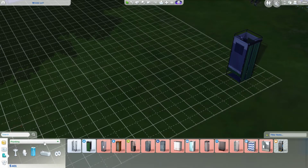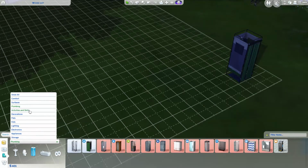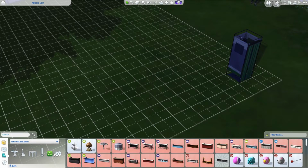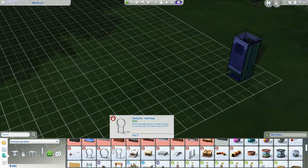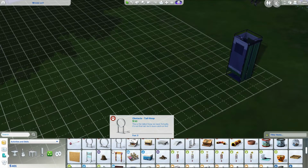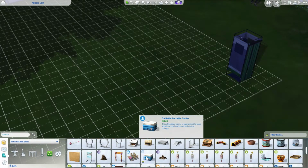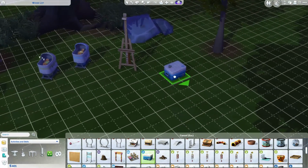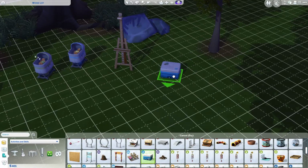I would put it by the trees, except that's too close for everybody, and then I think they'll get embarrassed. So I'm hoping by having it back there that won't be the case. And I'm going to go look into activities and skills under miscellaneous and see what the coolers cost. Because I know we can make food by going over, but it's just so much quicker to have a portable cooler. So we have there 145, so I will get one of those and put that there.